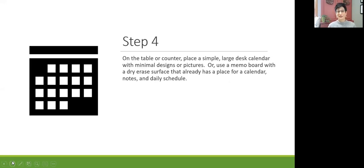Okay, next, on the table or the counter, you want a very simple, large print desk calendar with minimal designs or pictures. I know we want things to look nice, but when there's all sorts of designs and other things on the calendar, it's distracting. So just those large desktop calendars. Or you could use a memo board with a dry erase surface that already has a place for a calendar, notes, and a daily schedule.